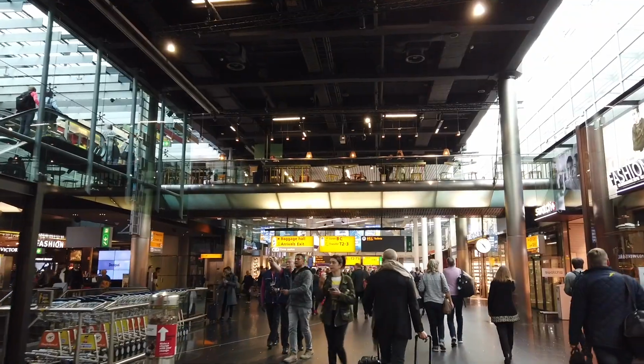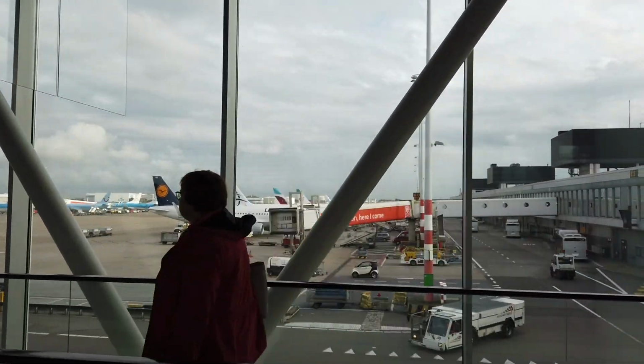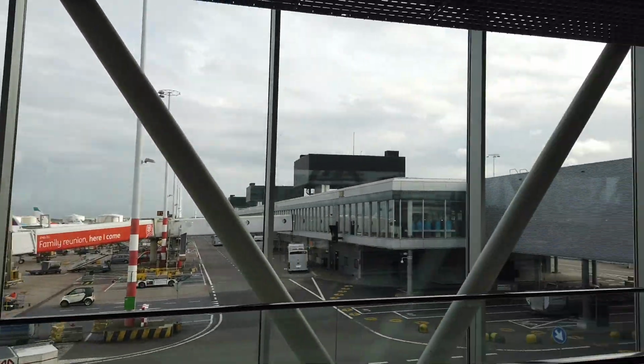A little confusing today because the flight board and our ticket and online all have different gates on them. So we're going to walk over from here in the D gates to the B gates and hopefully spot the correct flight gate there.